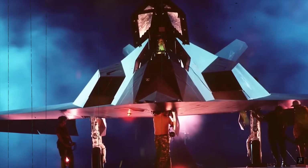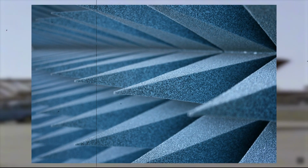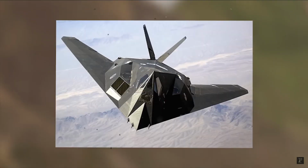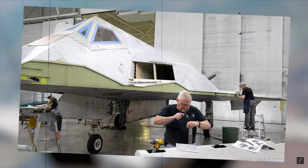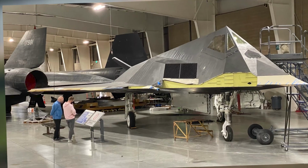This aircraft was literally covered in special radar-absorbing sheets, each one weighing nearly a ton. These sheets were stuck onto the aircraft using a kind of special glue. Any gaps between the sheets were filled with a putty affectionately known as secret glue.